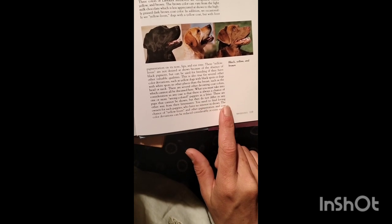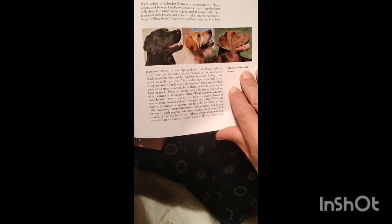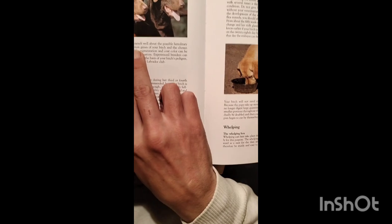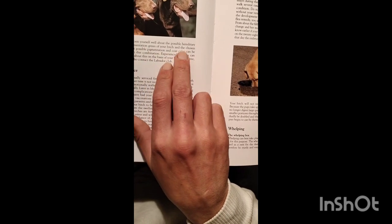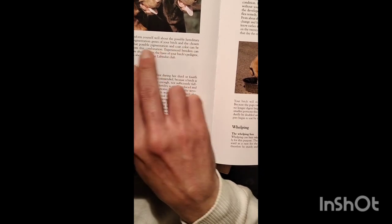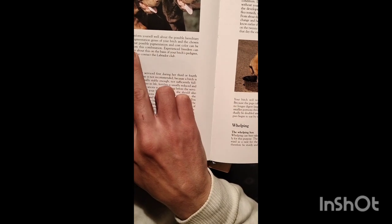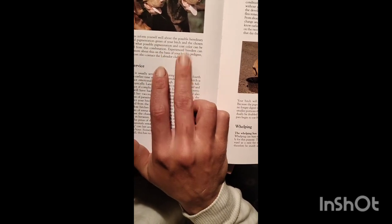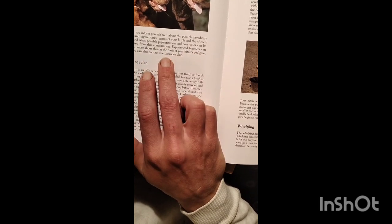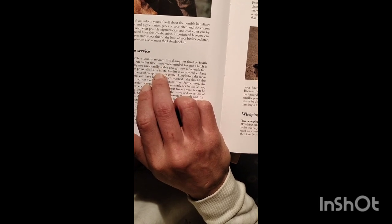Who have no interest in shows. The chance of yellow livers and other pigmentations and coat color deviations can be reduced considerably or even excluded if you inform yourself well about the possible heredity color and pigment genes of your bitch and the chosen sire, and what possible pigmentation and coat colors can be expected from this combination. Experienced breeders can tell you more about this on the basis of your bitch's pedigree, but you can also contact the Labrador Club.